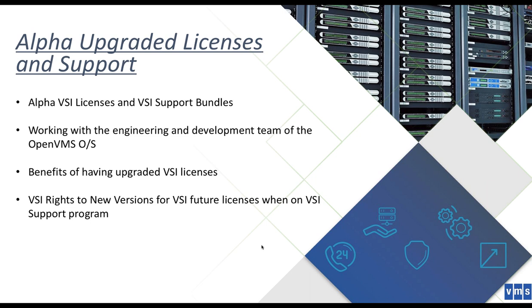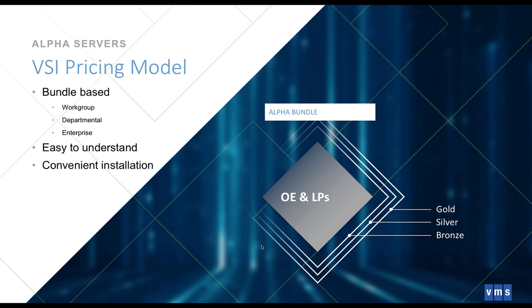The benefits of having the upgraded VSI licenses, which they have both gone through in detail, and of course the rights to new versions for future licenses when you're on VSI support. Just to review quickly, the VSI pricing model for Alpha is a bit different than it is for Integrity, but it's fairly straightforward. It goes back to the digital heritage and using the workgroup, departmental, and enterprise bundles, and when combining the OE and the layered products together with the support package, that makes the purchase and the installation very convenient and very straightforward for Alpha users.